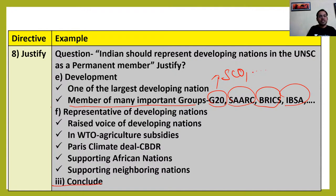Now, how is India a representative of developing nations? India has raised its voice in favor of developing nations time and again in all the UN negotiations. For example, not in UN but also around the world. For example, in WTO, we have raised our voice against agriculture subsidies. In the Paris Climate Deal, we talked about common but differentiated responsibility. India is a leading proponent of common but differentiated responsibility in environmental talks.